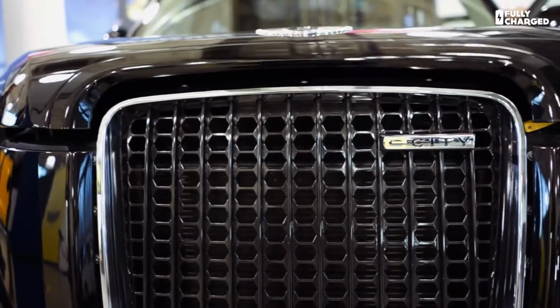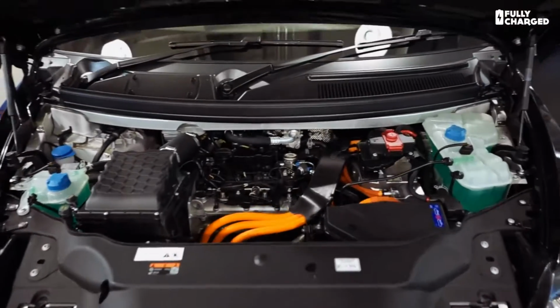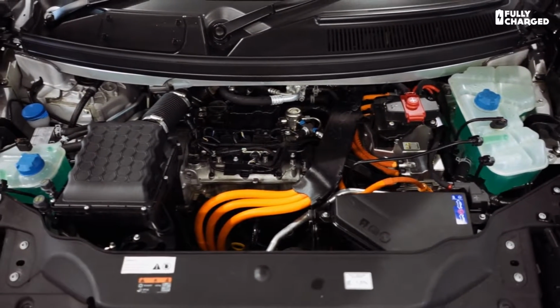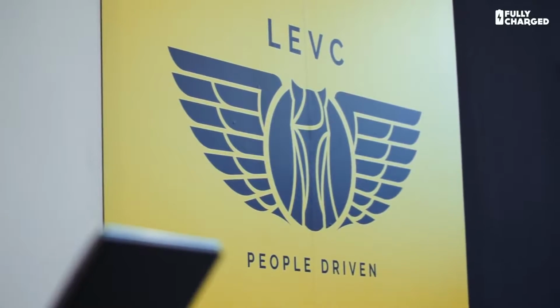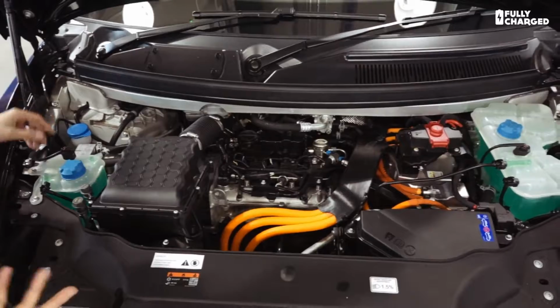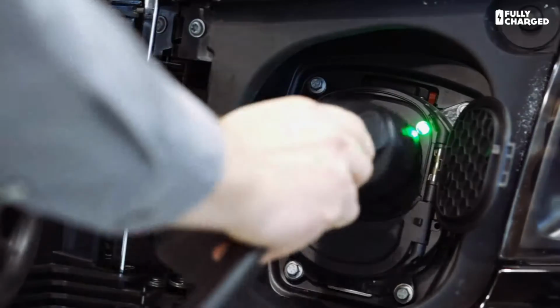So under here we've got a range extender, a 3-cylinder 1.5 litre petrol engine. Is that borrowed from another existing vehicle? So it's a new engine, part of the Geely family. This is the first application it's released in. Okay, so that's quite uncommon because in the past taxis have recycled well-proven engines from other places. Yep. But this is like a future-proof car.